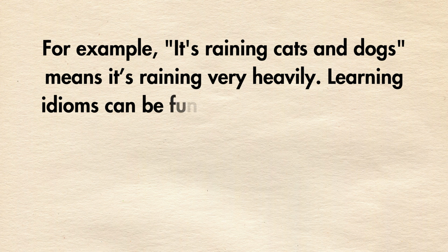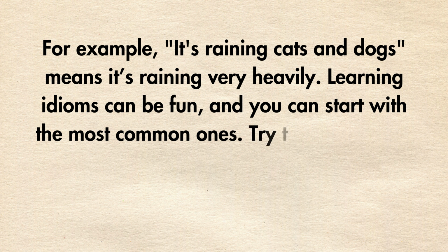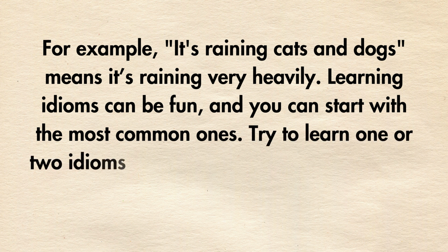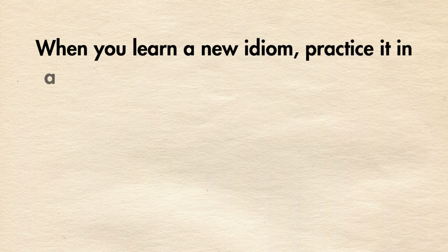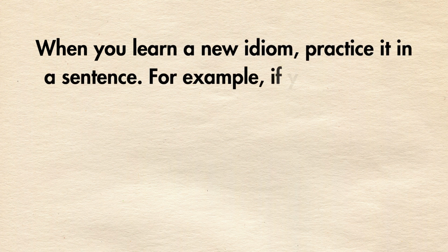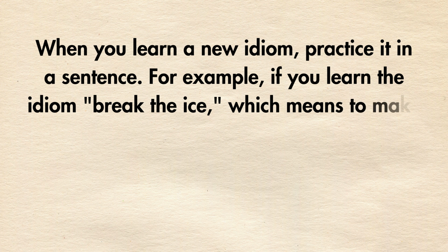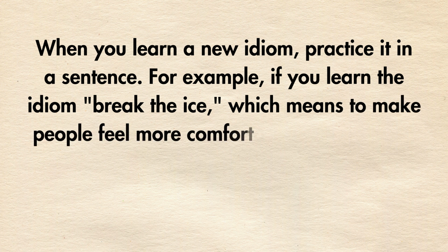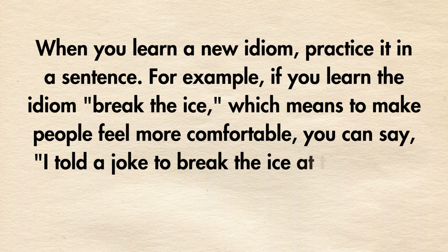Learning idioms can be fun, and you can start with the most common ones. Try to learn 1 or 2 idioms each week and use them in your conversations. When you learn a new idiom, practice it in a sentence. For example, if you learn the idiom break the ice, which means to make people feel more comfortable, you can say, "I told a joke to break the ice at the party."